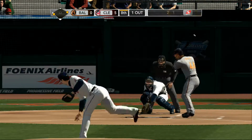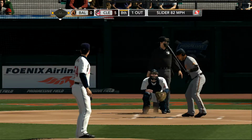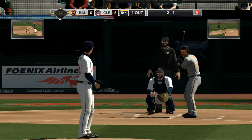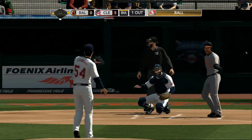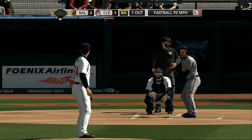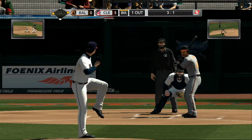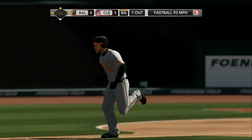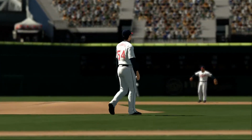Here's the pitch. Slider just off the black that time. 2-1. Too high that time, and it's 3-1. Well, even though you're 3-1 in the count, you still have to be patient at the plate. Make him throw a quality pitch. If he does, be ready for it. And if you're the pitcher, you better not throw anything down the middle and hope he's taking it, because he can take you out of the yard. And that one is going to be outside, and that is ball 4, and now you've got a base stealer on.